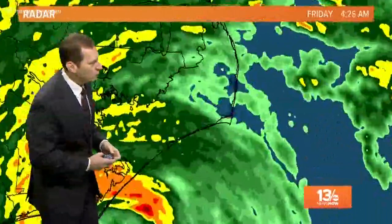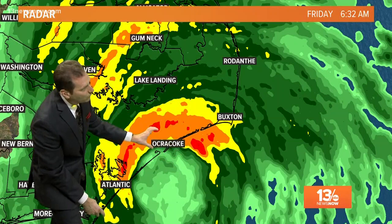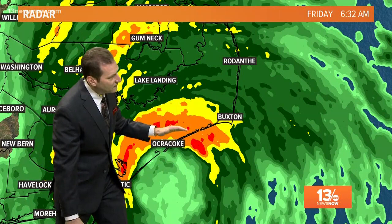This is the center of it. You can see Ocracoke basically right now straddling that northern part of the eye wall, that heaviest rain wrapping around. There's your eye, and it's moving towards Buxton. So the rain is really intensifying right now at Buxton, but the heavier stuff, the more violent part of the storm near the eye, is actually coming your way across Ocracoke right now.